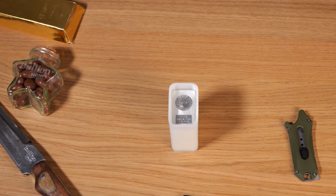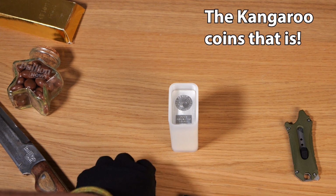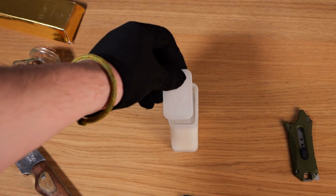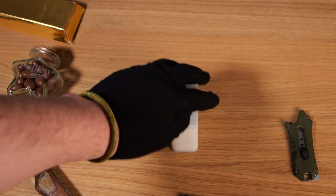The good news is though that they're an absolutely great product at a great price. They come in even cheaper than the Kangaroos and are a great way to get internationally recognized silver in that individual ounce form.